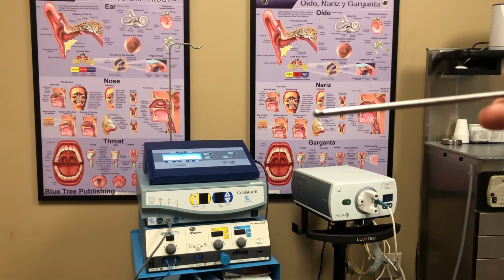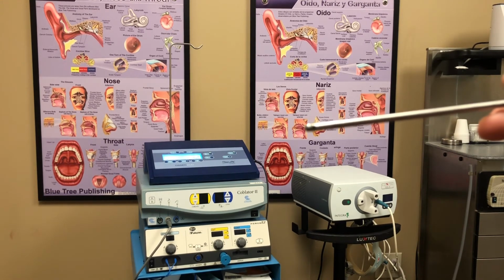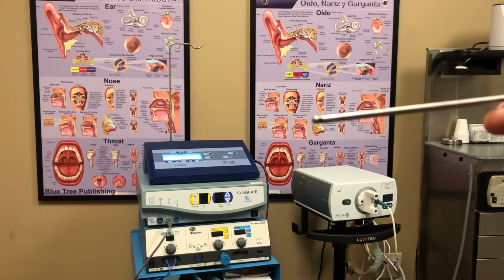So anyway, this is a microdebrider, and like I said, this is kind of a standard tool that we'll use in nose and sinus cases, shrinking turbinates and things like that. Okay?